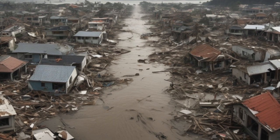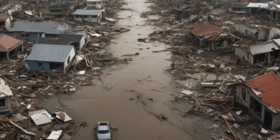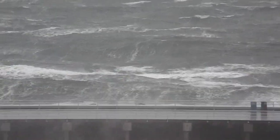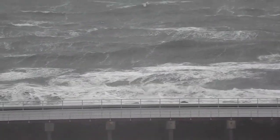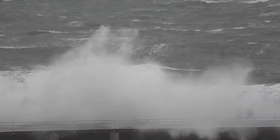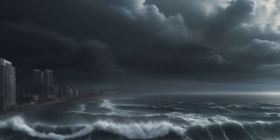Tsunamis aren't like the regular waves you might see at the beach. These waves are much larger and far more dangerous, and their formation starts deep beneath the ocean's surface. Unlike normal waves, which are driven by wind, tsunamis are usually caused by sudden, massive changes in the ocean floor. This can happen for a variety of reasons, but the most common cause is underwater earthquakes.